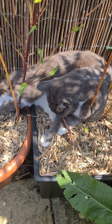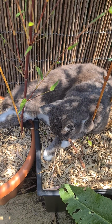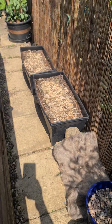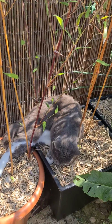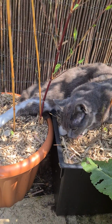Thank you for listening and keeping off our black rectangular seed beds, even though we did make a bed there and put a scarf over the top for you. But that one's better, isn't it? Because that one's in the shade. Hey? Is that one better?